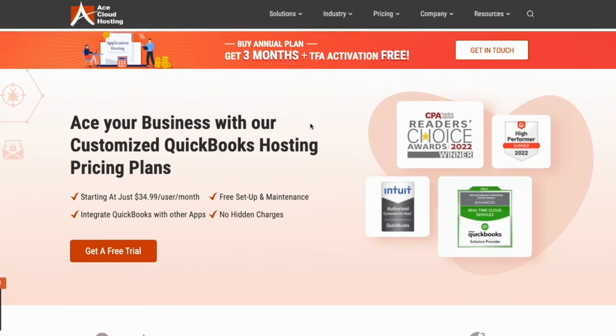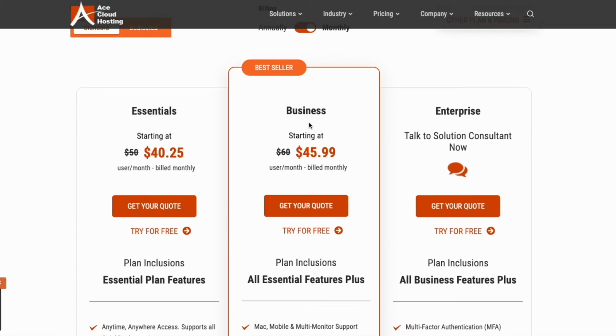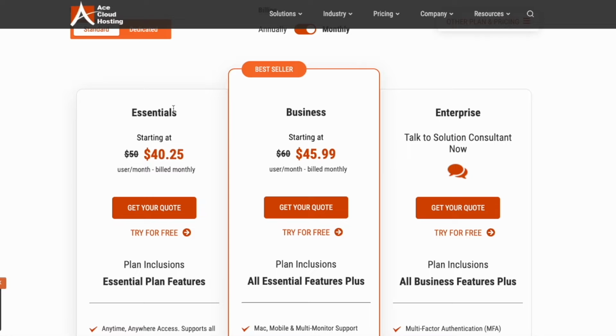It's also relatively cheap, starting at $40.25 per user per month. There are cheaper alternatives, but they're not nearly as good. The main downside, however, is that there's no money-back guarantee, unlike some of the other options on our list. Still, it's our top pick for today.